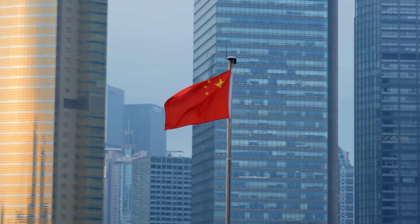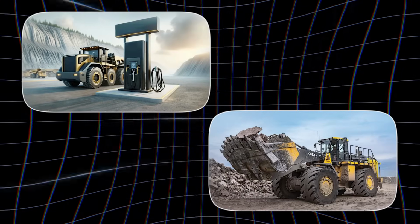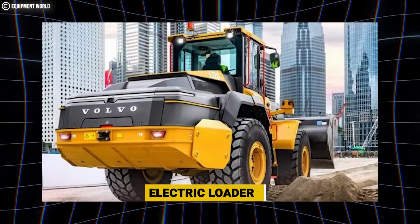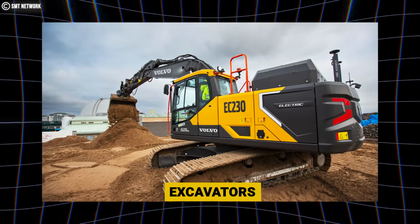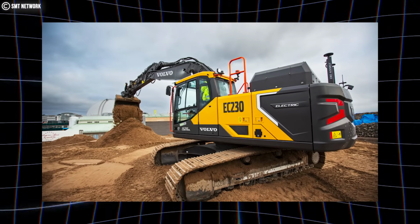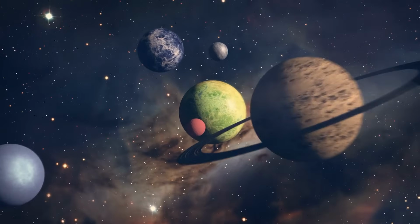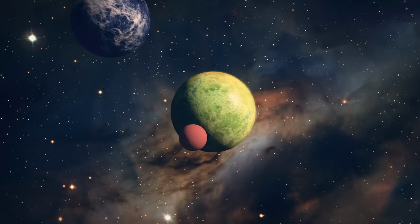Next-gen construction equipment is also about sustainability. China's eco-conscious approach has led to the development of electric and hybrid construction vehicles. For example, electric loaders and excavators are becoming increasingly common on job sites. These machines drastically reduce greenhouse gas emissions, making them a win-win for both progress and the planet.